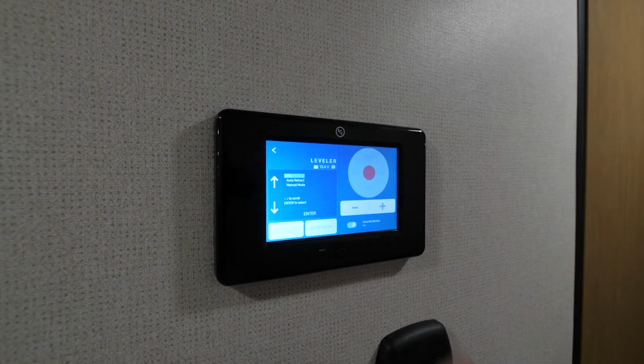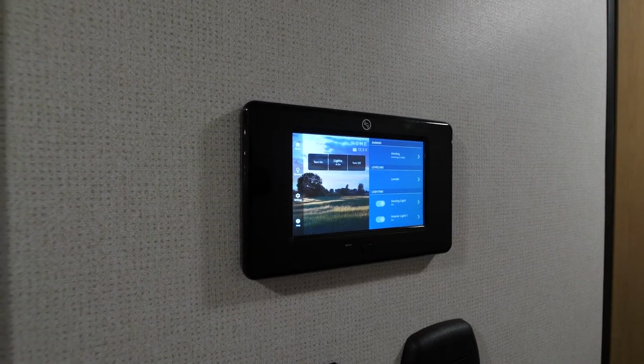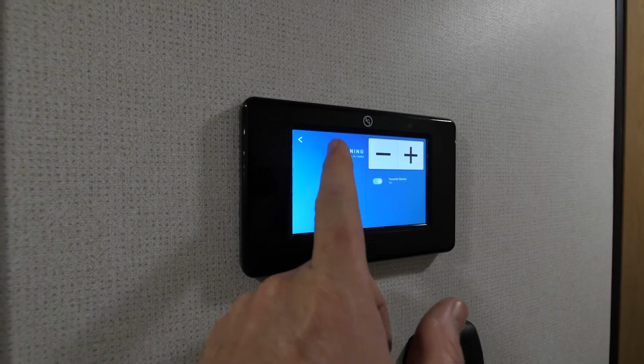It's also a Bluetooth app you can use, which you can go right outside, put your slide outs out, put your awnings out, make sure you're not hitting anything. Really peace of mind for the customer here.